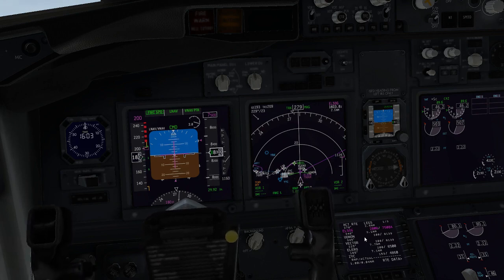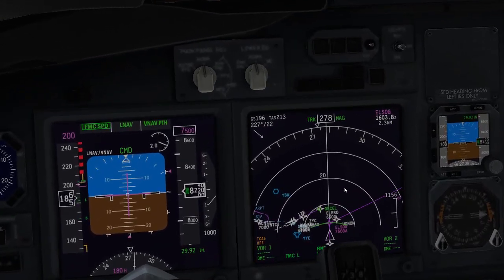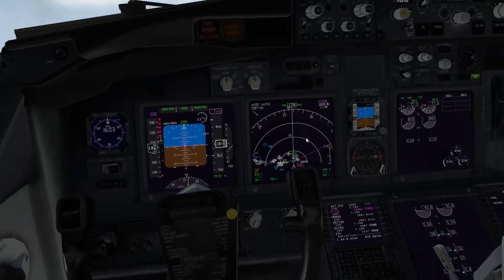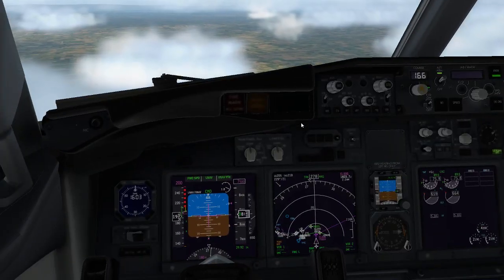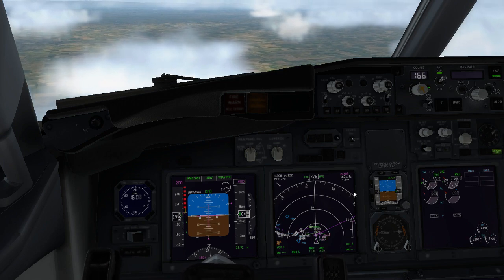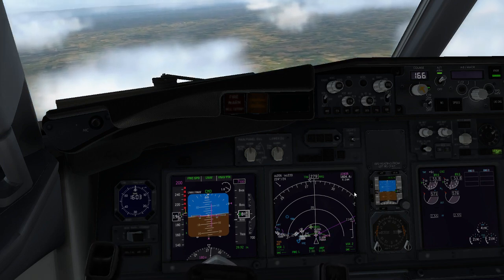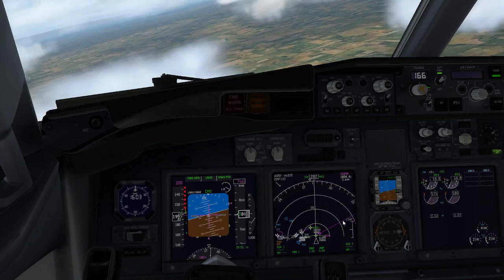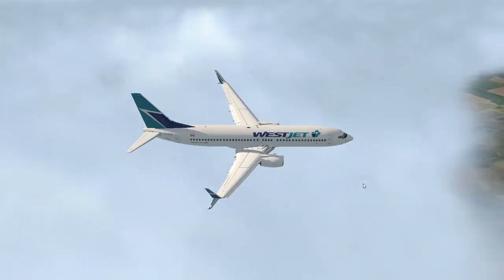I'll go from there to Udon, and then we'll turn around and head over to whatever the hell waypoints these are. Alright then, just gonna make a right and then make a quick left in succession. We're only 4 miles away from Udon.